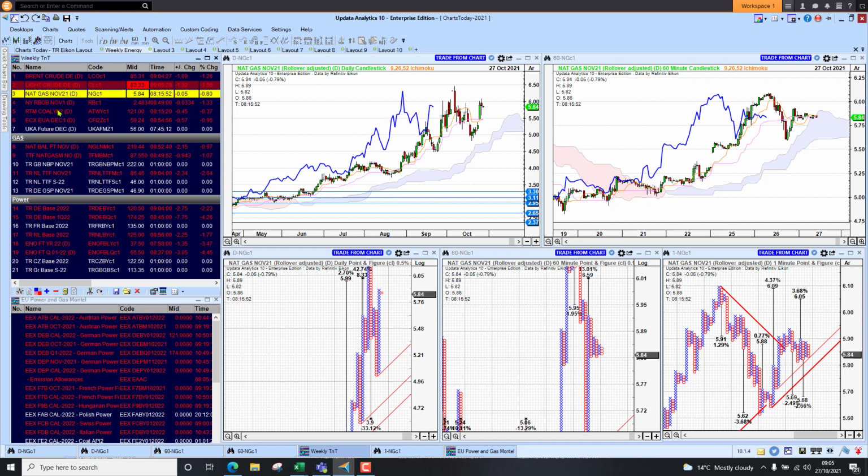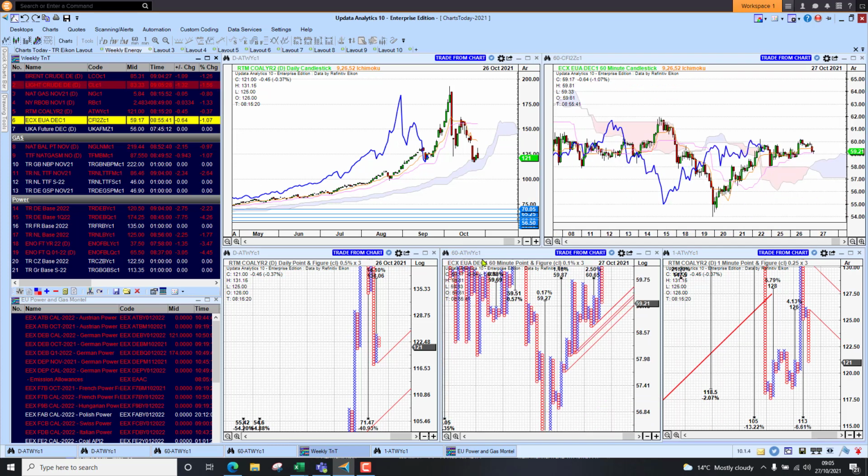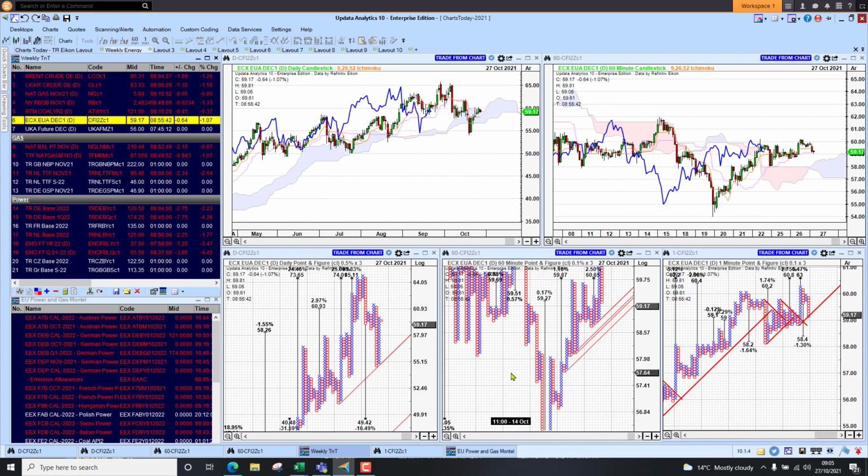Looking at coal, we're sitting below that low that we saw on the 7th of October, so that is quite concerning for coal. We've got targets of 105, 113. This is on the 1 minute. Use these targets on your OTC data. You really can't afford to be out of them. And on emissions, we're down 1%. So again, looking weaker here as well. We were neutral on emissions this week, and it does look like we're pulling back.